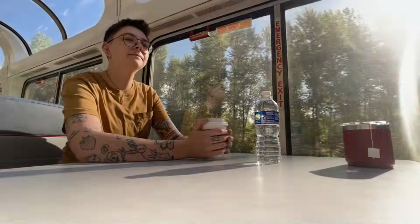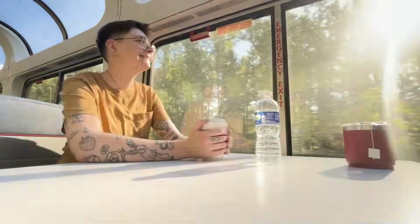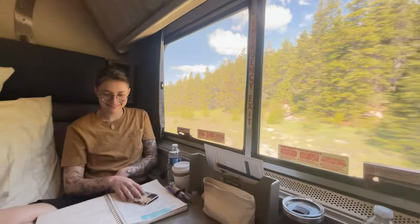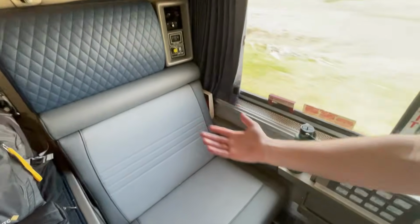After chatting with the lovely couple from California, we popped into the observation car to finish our tea and coffee, before returning to our room to debrief from the night before. All right, we're into day 2. While we were at breakfast, our attendant transformed the room back into its daytime configuration.